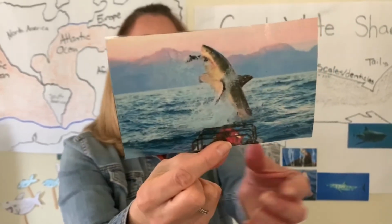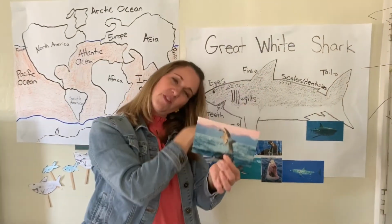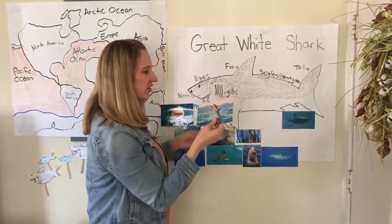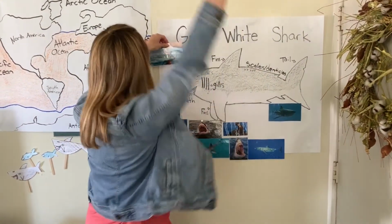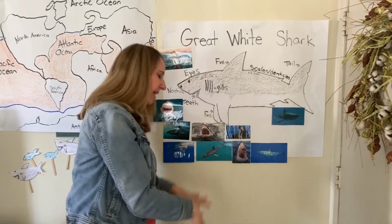Another animal that breaches is a whale. They jump out of the water and they just flop back down in. So the reason a great white shark breaches is usually because it's swimming so fast up towards the surface to catch a seal or a sea lion that it ends up flying out of the water. And it will come slamming back down.